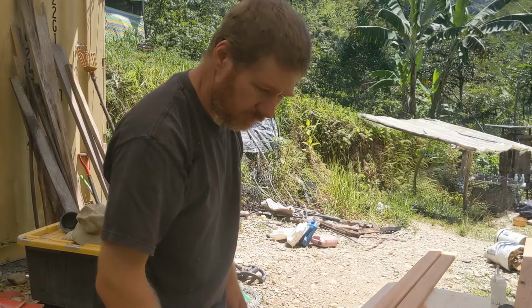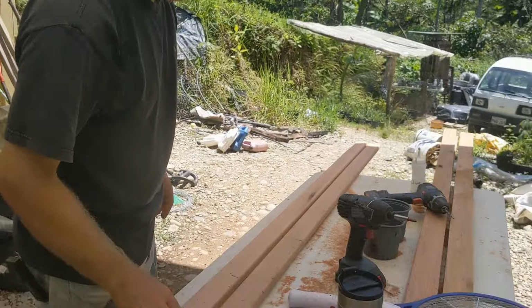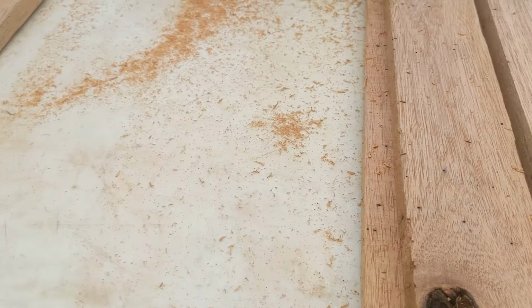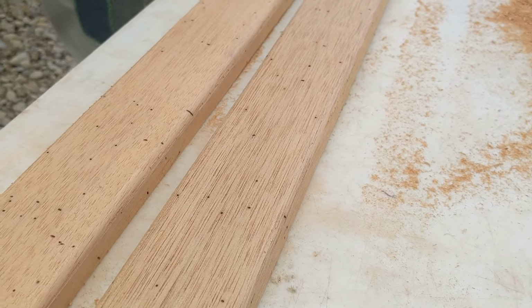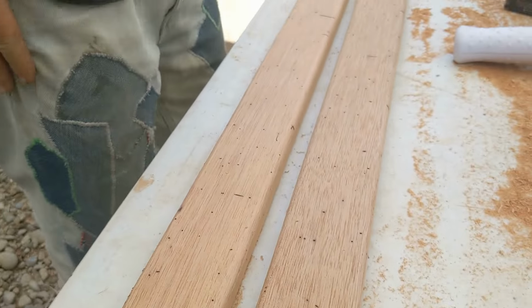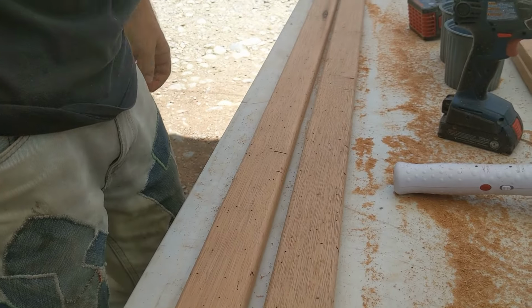And there we go. I've taken what was two rough boards and turned them into fairly fancy looking pretty boards that will definitely add to the interior ambiance of our lovely rustic home.